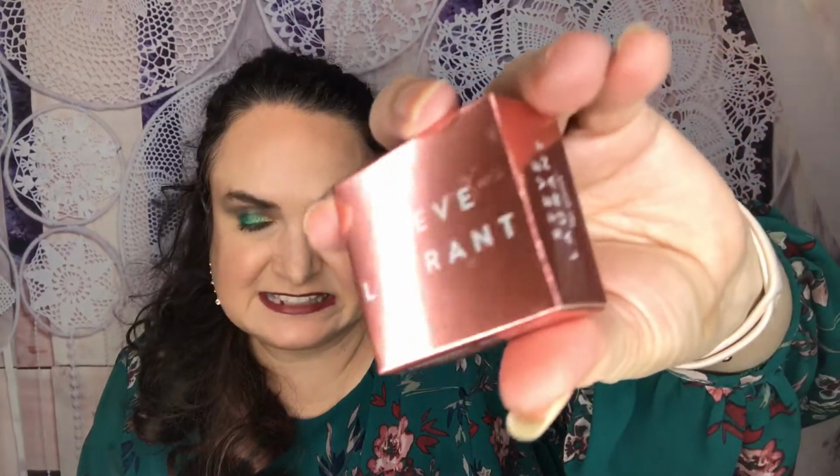Ooh, I love a good lip tint. This is the Steve Laurant Cherry Lip Tint. I do know that they are cruelty free, and this does retail for $22. It says that it's a new product to them. It's a creamy lip tint, glides on smooth, high pigmentation, cruelty free, and long lasting. It is 3.5 grams. Ooh, this packaging is really pretty.